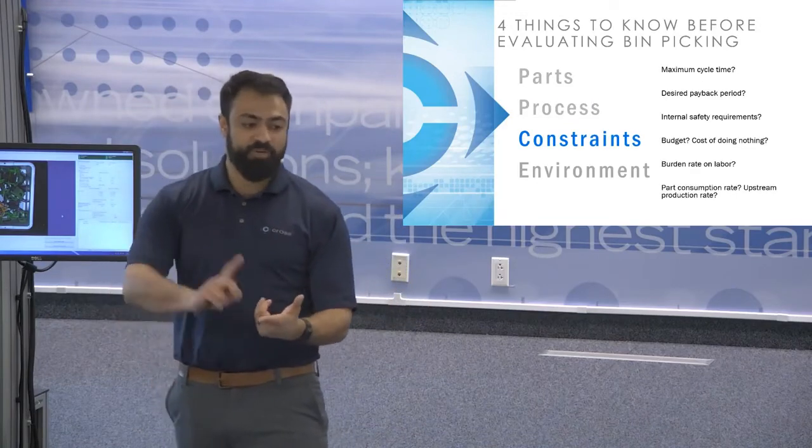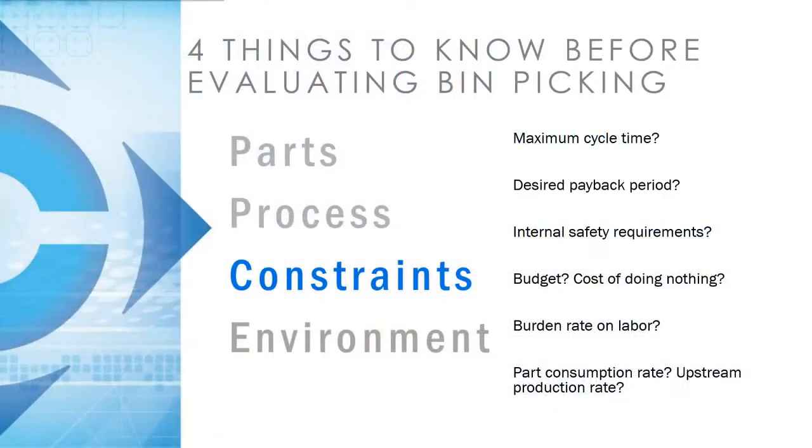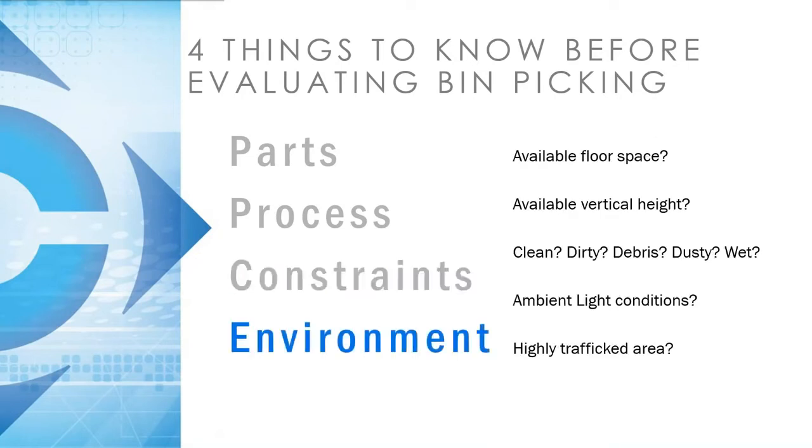Constraints, obviously: what are your cycle times? What is your desired payback period? What are your safety requirements? What's your burden? If I'm talking to you guys, I will ask you the burden rate at some point in the first conversation, guaranteed, because of the emphasis that I've seen on labor costs.